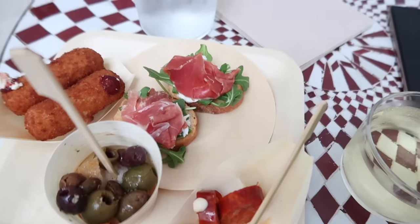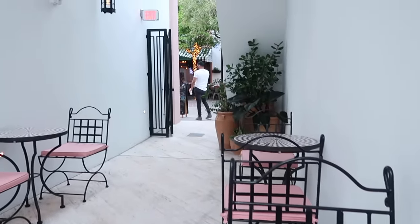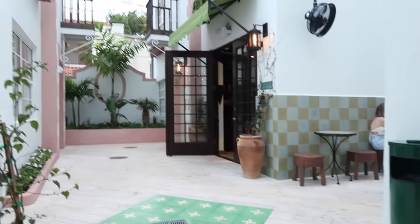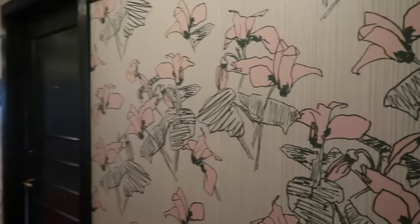And then they have all of these cool little walkways with tables and chairs where you can sit out almost like you're on a Parisian street. Y'all, stunning. The decor here, incredible. You will absolutely fall in love with it. I know I have. Even the hallways, they have this beautiful wallpaper everywhere. The elevators are padded with this beautiful green leather.